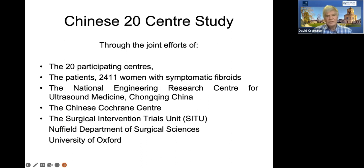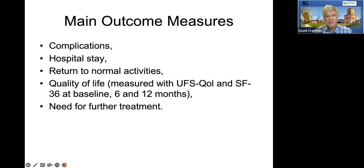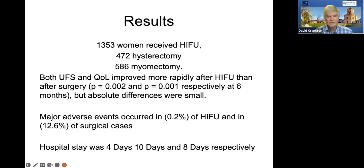And we worked quite closely with China and the 20-center study that was done in China in creating and drawing up the guidelines for this and helping to write the paper for this. So here were 2,400 women treated with symptomatic fibroids around China, and with help from Chongqing, with the Chinese Cochrane Center, with the Surgical Interventional Trials Unit in Oxford, and the Nuffield Department of Surgery, we put together this paper looking at complications, hospital stay, return to normal activities, quality of life, and the need for further treatment.